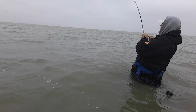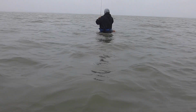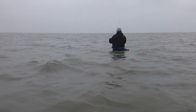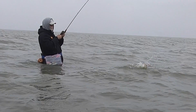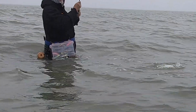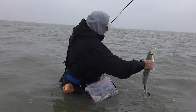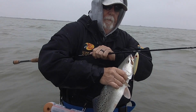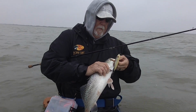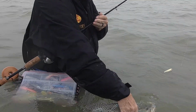Yeah, that's a good one. Yeah. Eh, 20, 22. Still a good solid fish. He's a good fisher over here. It was fun. Yeah, good tail walk. These fish are strong though. Yeah, got shoulders. Go turn into 28. That's it.